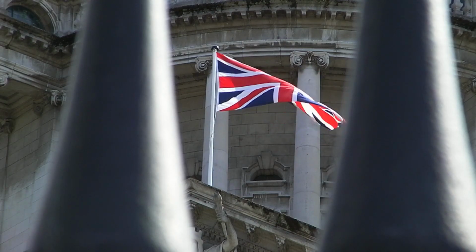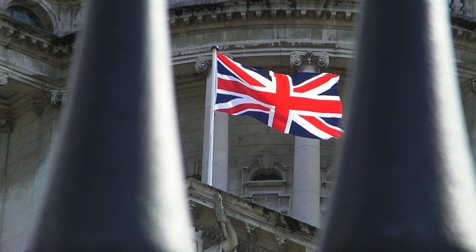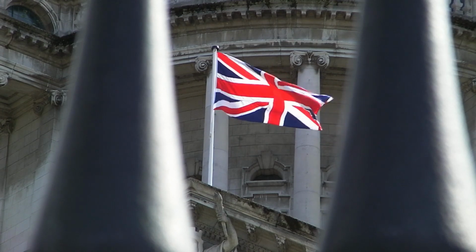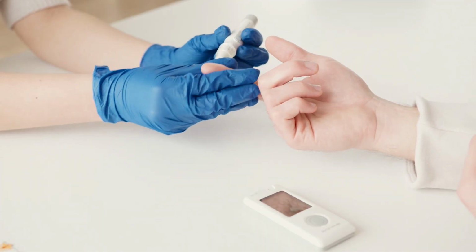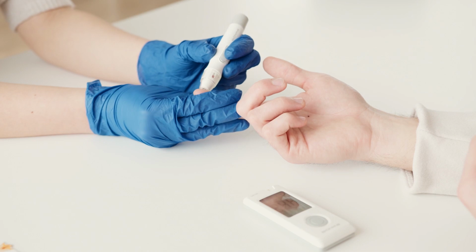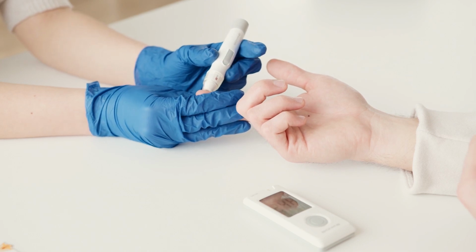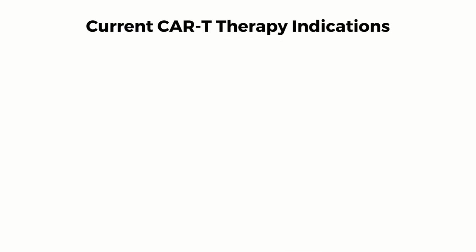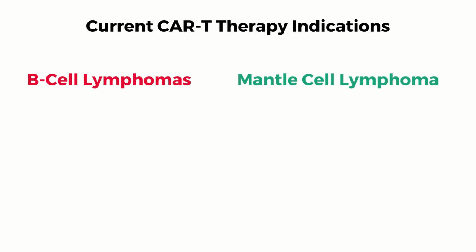Furthermore, as CAR-T cells become more easily accessible, there may be regulatory and quality control issues that need to be addressed. Building the necessary infrastructure and addressing these challenges will be important for making CAR-T cell therapy more accessible to patients who need it. CAR-T cell therapy has shown promising results in early trials for patients with blood cancers.